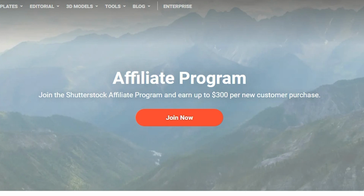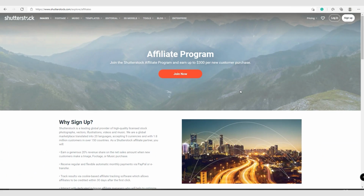Join the Shutterstock affiliate program and earn up to $300 per new customer purchase. So a single person you refer here can earn you up to $300. It's insane. Shutterstock is one of the highest paying sites out there as far as affiliate marketing is concerned, so it's definitely worthwhile to promote it as an affiliate by using various social media platforms like Facebook, for example. Of course, you don't need to, but it's a great option in my opinion, since the money will start adding up when you add in the affiliate program.